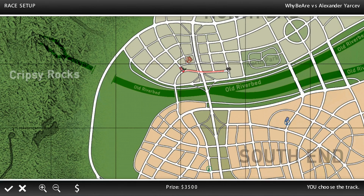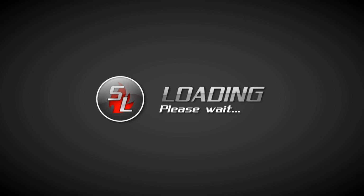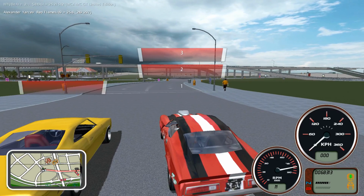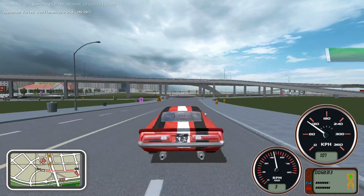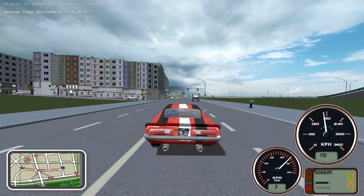So how are we going to race this thing? I like straight races. Really short races, too. Because it makes it less likely for me to crash. Hopefully I win. Bye-bye! Or as you would say, catch my wheels, lagger. Because that's really exactly what he said.